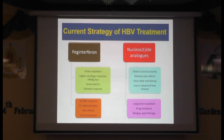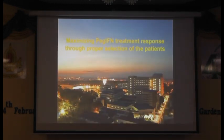So what I'm going to do now is go through both treatment strategies. Even though some people do not prefer interferon and some people prefer nucleoside, I will address both treatment strategies. How can we optimize the treatment outcome? I will start with the PEG interferon therapy first. Can we maximize the treatment response?